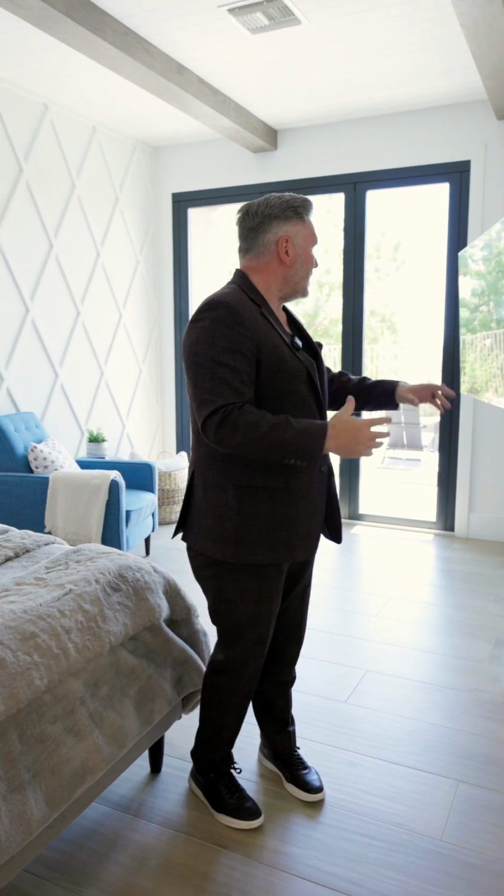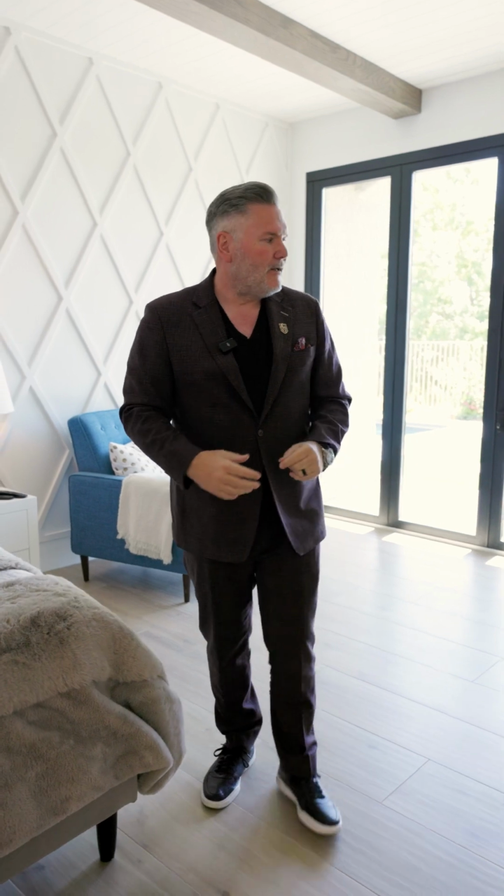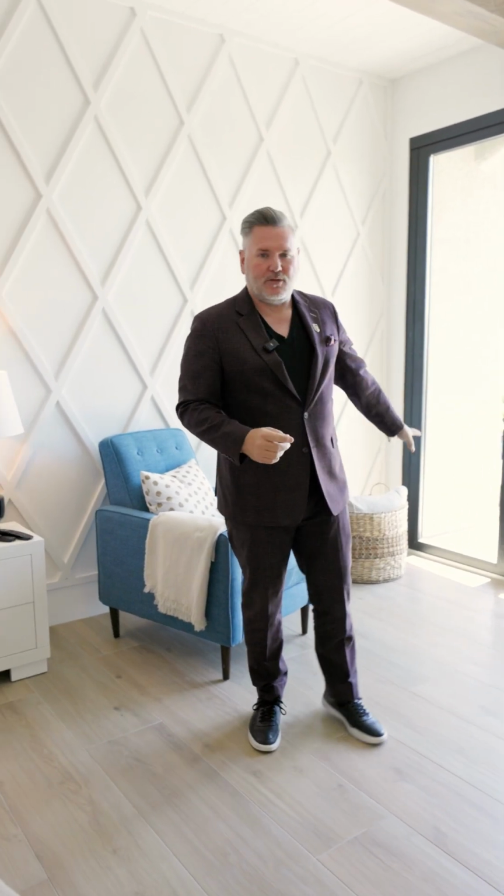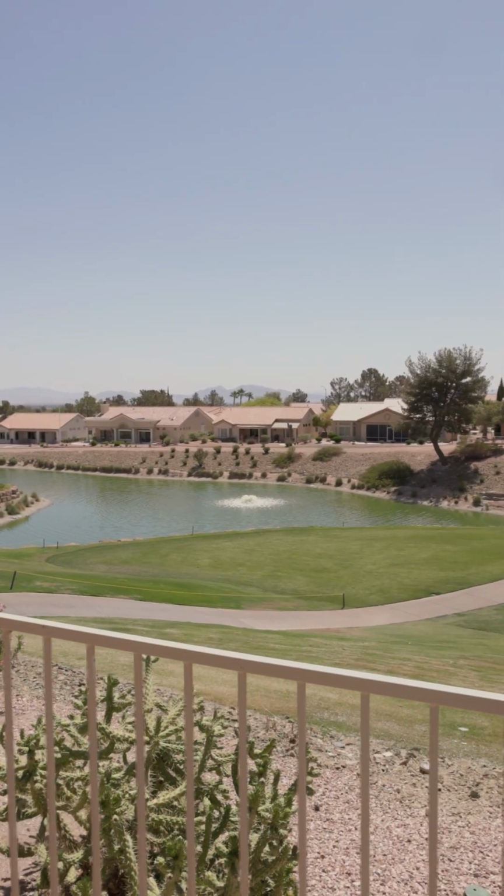Welcome to the primary bedroom. One thing I love about the entire house is how light it is. We've got lots of skylights in the house, big, huge 8-foot roll-away doors in the living room here in the master. But as you walk into this primary bedroom, you look out to the golf course and there's a lake out there. And it's just, man, I can imagine waking up here every morning and just having that great feeling about you're gonna conquer the day.